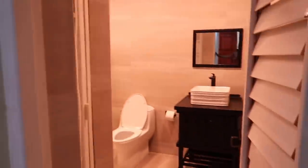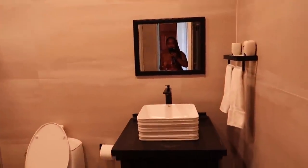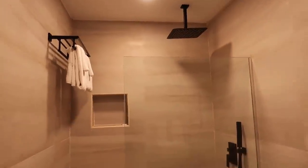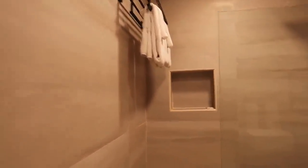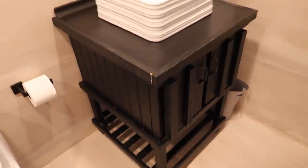Let me turn off the lights as we go along. But here is the bathroom, which is really, really nice. Very modern style. Even the rainfall shower is really nice. It's very, very cute. Tiling is nice. You guys know how I love looking at these little details. Let me know what you think about the bathroom.